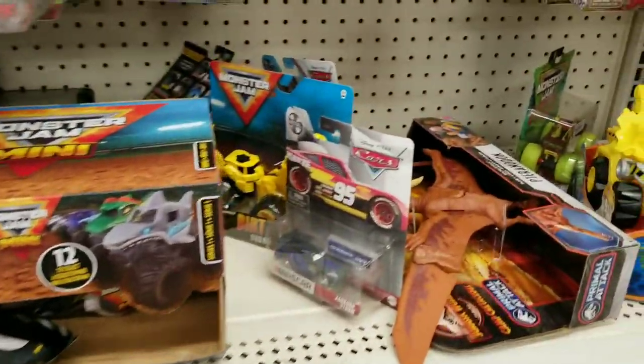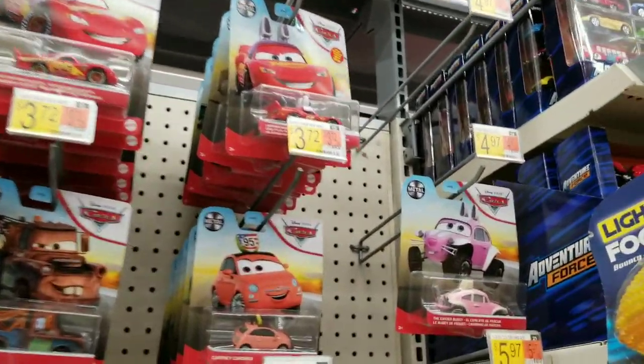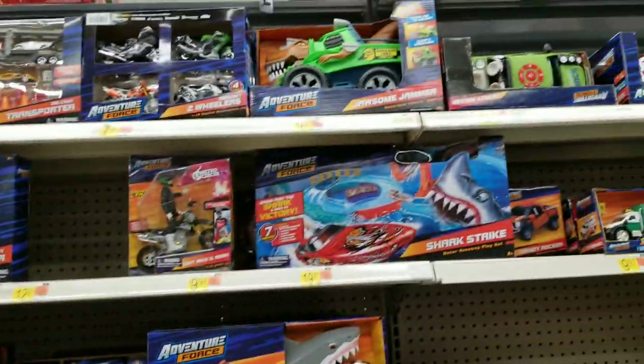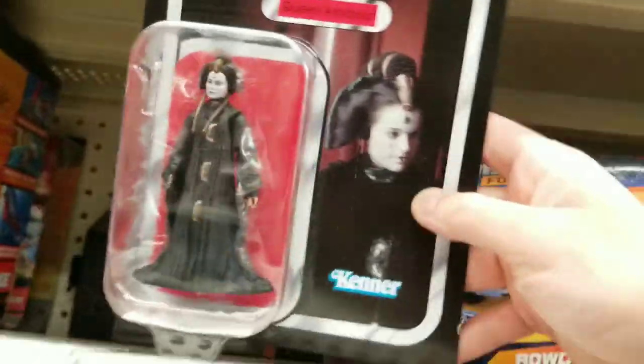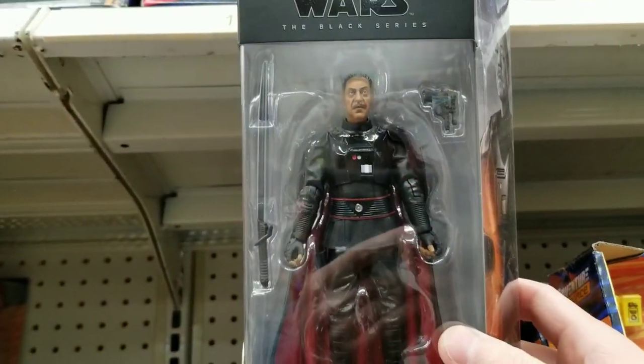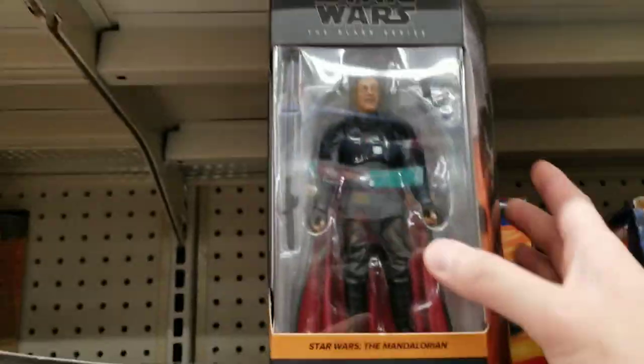Alrighty, see a Pteranodon. There's a beetle. Okay, yeah, let's see what's over here. Look, I found somebody hiding this Queen Amidala, and oh, Moff Gideon. Never seen him before. There you go. Haha.